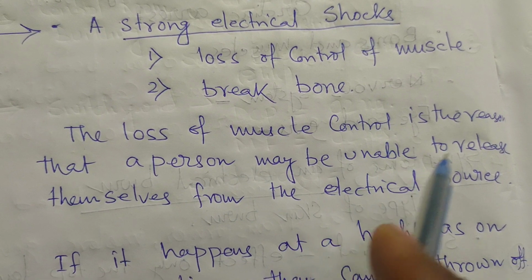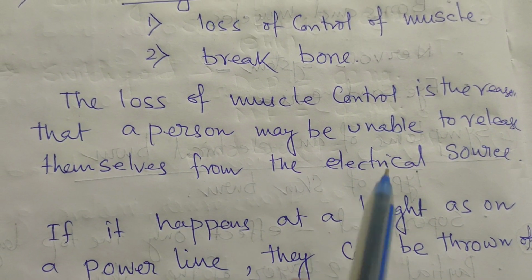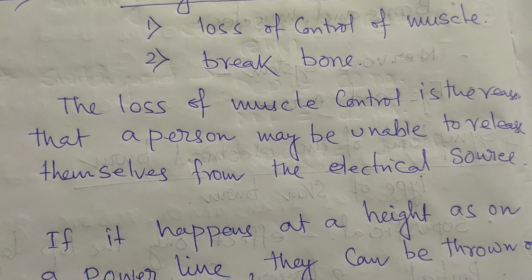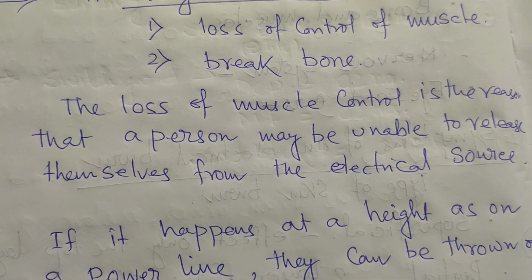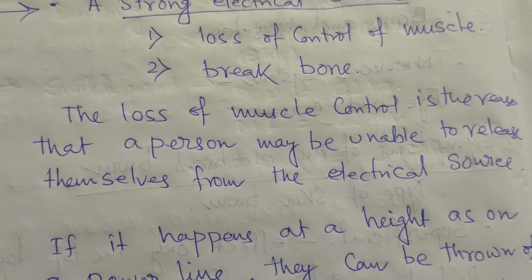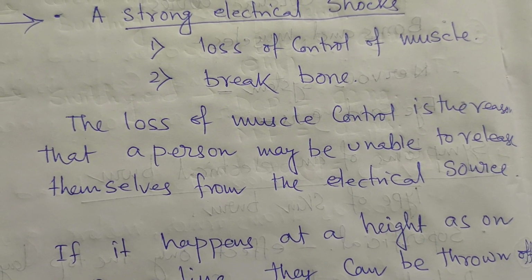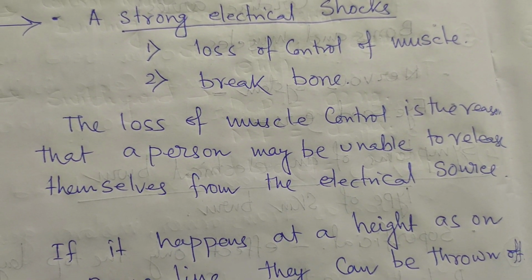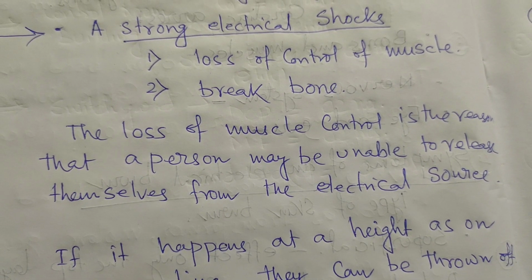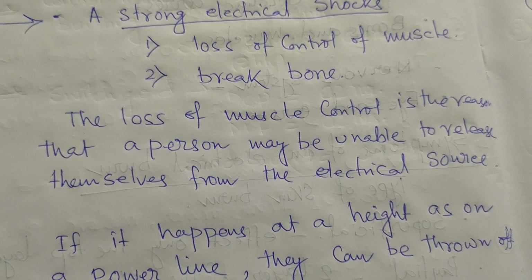The loss of muscle control is the reason that a person may be unable to release themselves from the electrical source. Due to the loss of control of the muscles, the person who is electrocuted or has an electrical shock cannot release themselves from the electrical source.